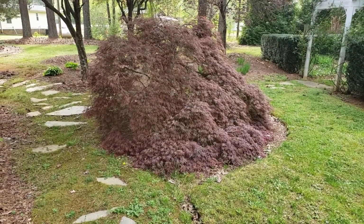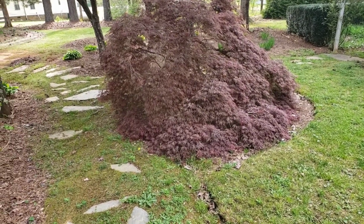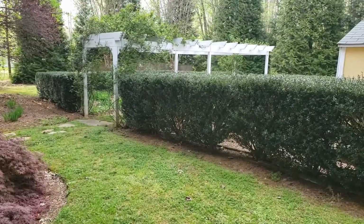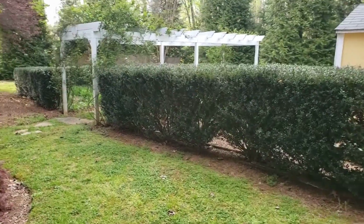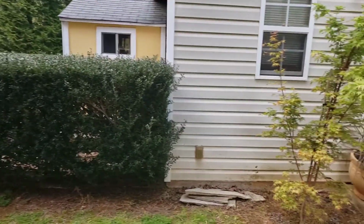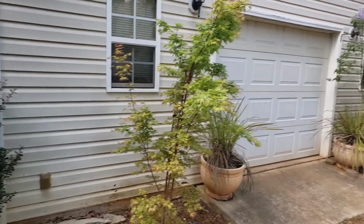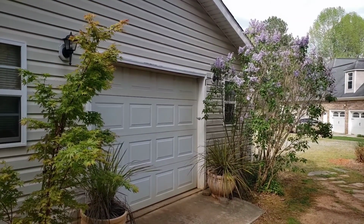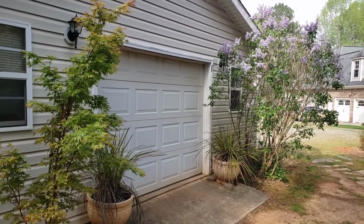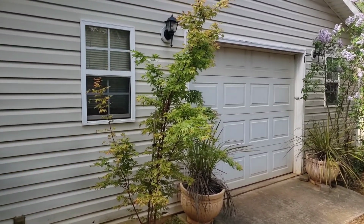And then I showed you on my last video, look, this weeping Japanese maple already leafed out. Looks better than it did last year. It had a little dead on it. We're going over here. This is my cutting garden, but let me show you. Look at this Japanese maple. Isn't it pretty? And then there's another view of my lilac bush. Okay, so let's go and see what's happening in the cutting garden.